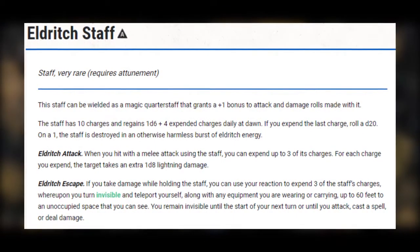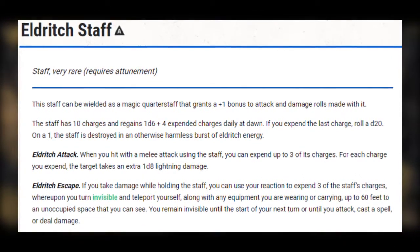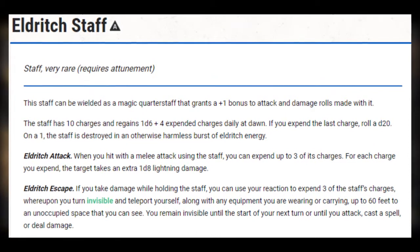Another cool item. Next up is the eldritch staff, and I think this is really cool because I don't think monks get enough love, and this could definitely be utilized by a monk. Basically, it's a staff. It's a +1 staff, and it's got 2 abilities. They have to use charges. One of them is just an extra 1d8 lightning damage.